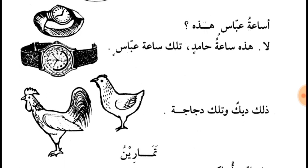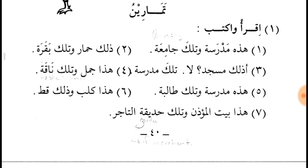الساعة عباس هذه. Is this the watch of Abbas? No. هذه الساعة، تلك ساعة سين. No, this is Hamid and that is George. ذلك ديك. That is the postman and that is... okay. Then tamarin.